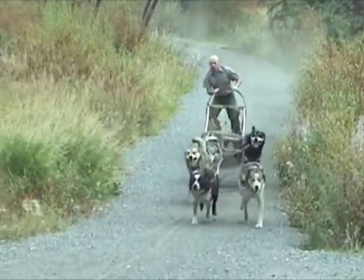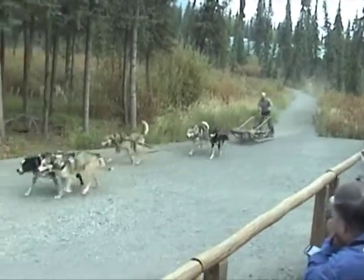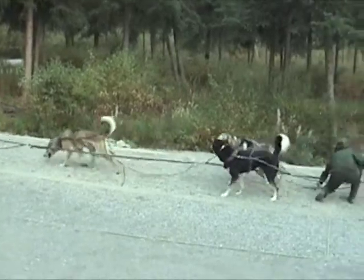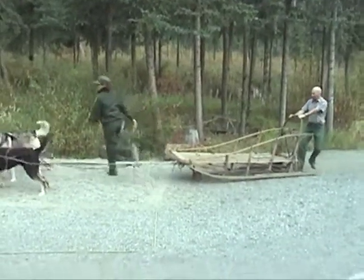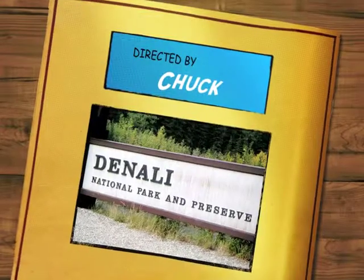So if you ever get up to Alaska, our 49th state, I heartily suggest that you spend some time at Denali National Park. You'll find plenty to do, plenty to see, plenty to amaze you, and you will not regret it.